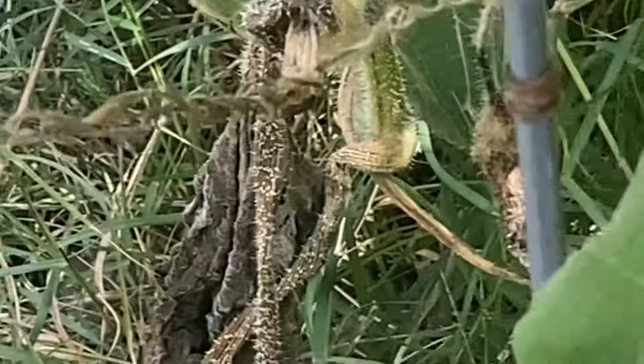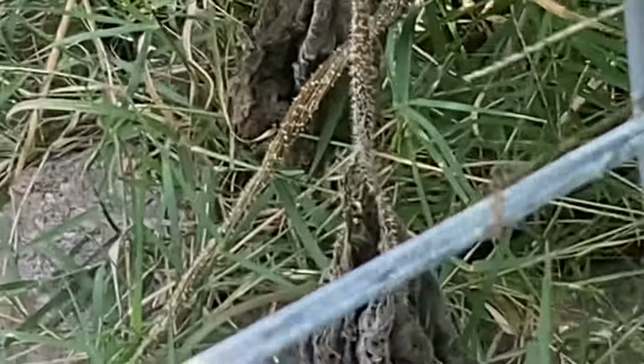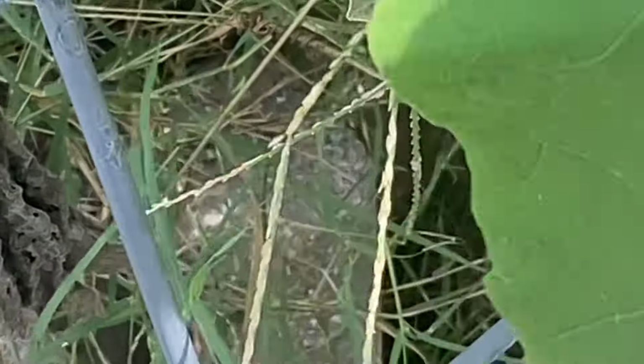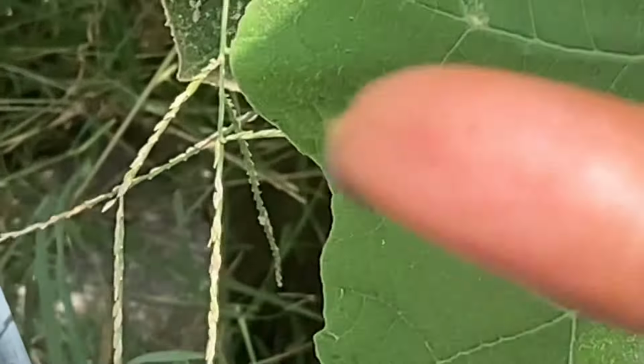Now, I did not bring my harvesting basket out here. Oh, that leaf-footed bug scared me so bad I almost ran. I hate them things.